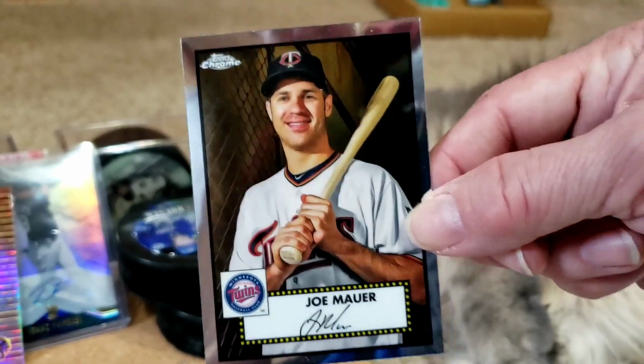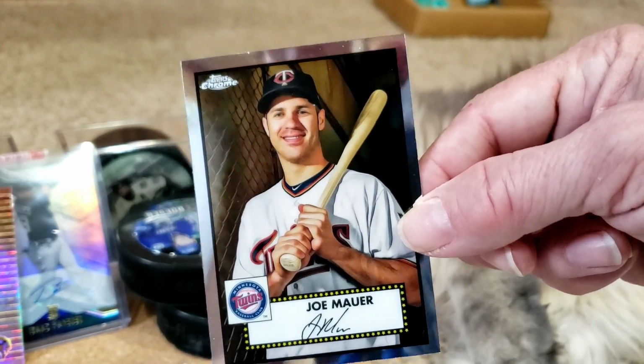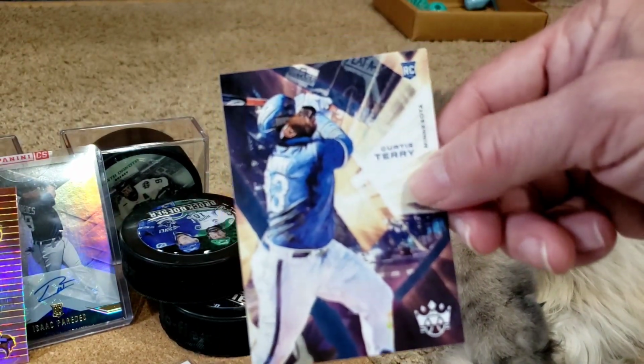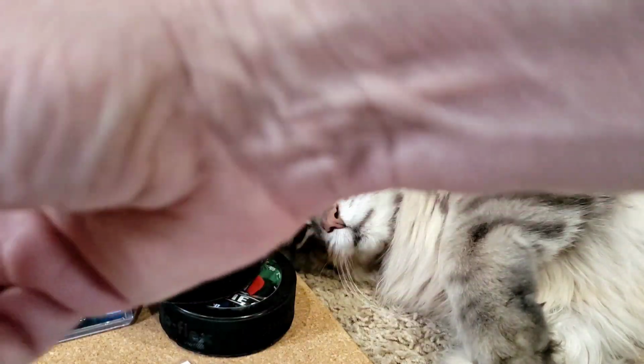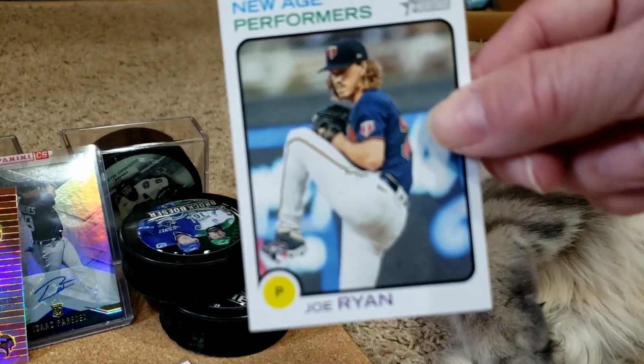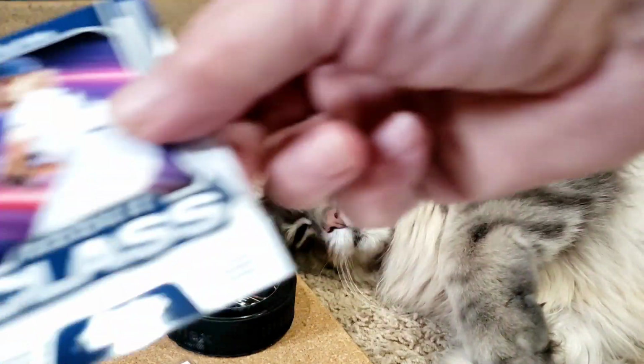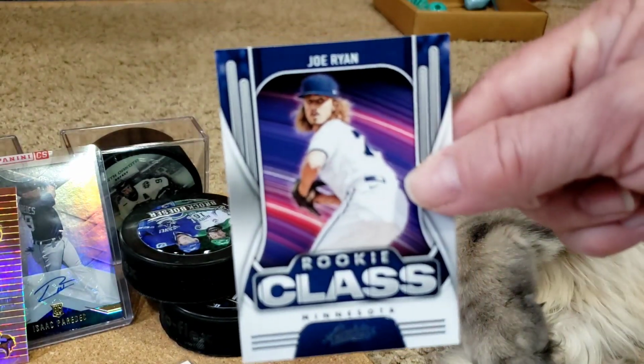We got a Topps Chrome Anniversary Joe Mauer, beauty. We got Chris Taylor rookie card, who I believe is now a free agent. Let's see what happens with him. Heritage New Age Performer Joe Ryan. Nice. Oh, another Joe Ryan rookie class. Getting some Joe Ryan PC going.